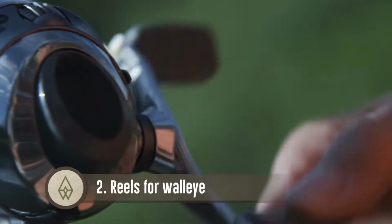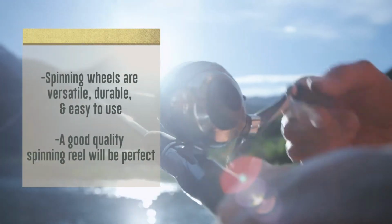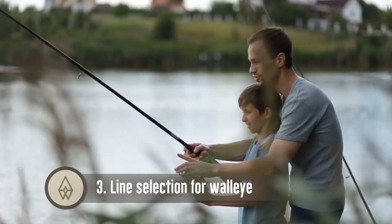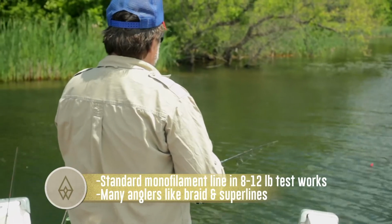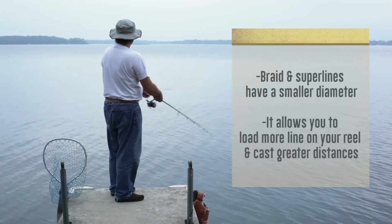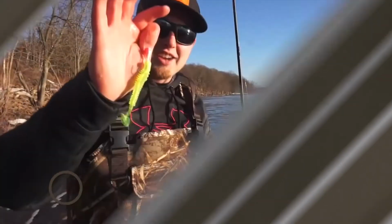2. Reels for walleye. Spinning reels are versatile, durable, and easy to use. A good quality spinning reel will be perfect. 3. Line selection for walleye. Standard monofilament line in 8 to 12 pound test works. Many anglers like braid and super lines. Braid and super lines have a smaller diameter. It allows you to load more line on your reel and cast greater distances.